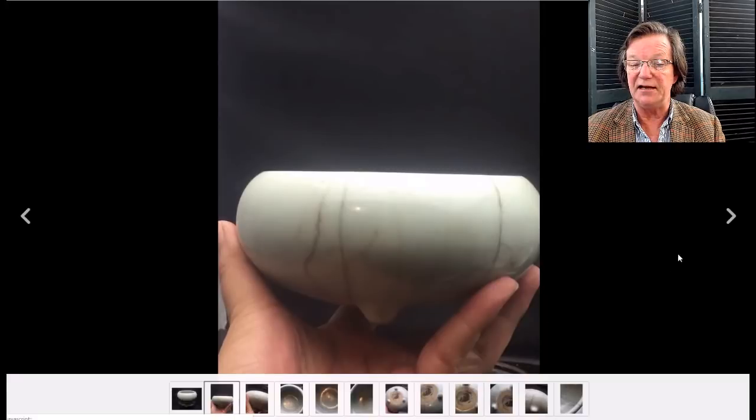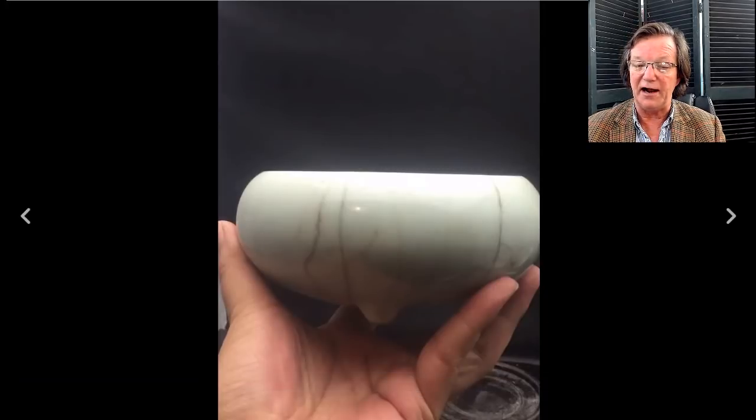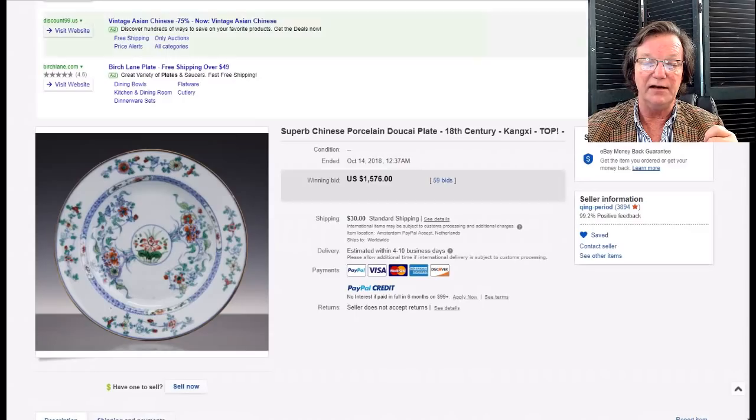Here it is in his hand. Nice shape, though. I love that fat shape to it. And good crackle. And it did fine. It brought $940, and it was worth it, okay? These have always been collected in China. Chinese collectors love these.